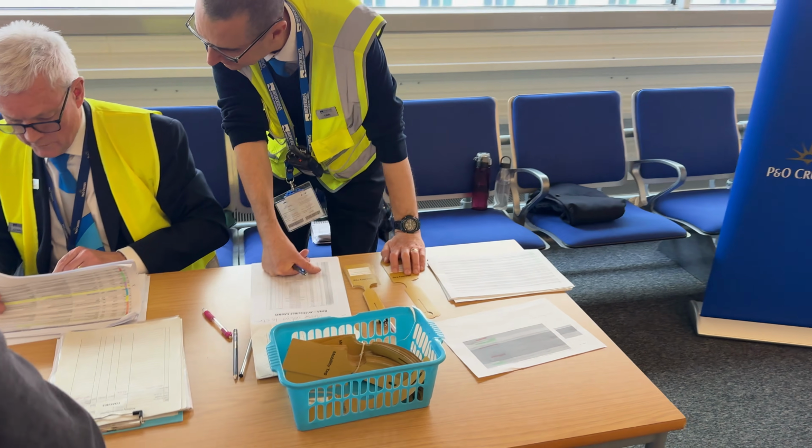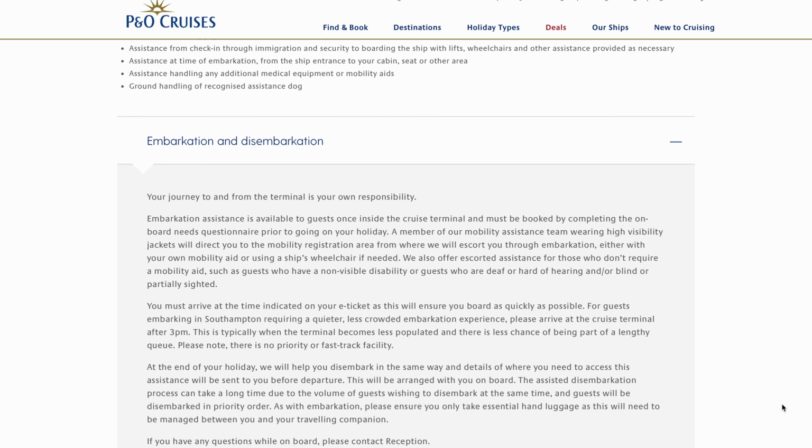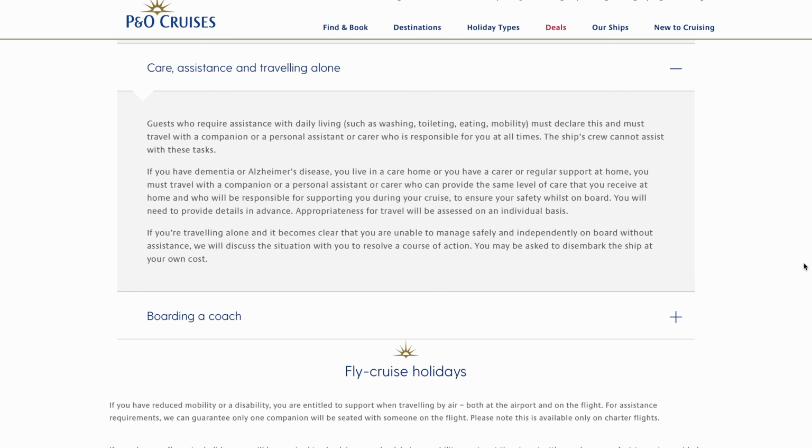Yeah, so before your cruise holiday with P&O, there is a section on the website that if you require any kind of assistance during your cruise, whether it's during embarkation or during an emergency and things like that, you make that known on the website by filling in a form. And as we had done that already, Mum and Aunt's names were on a list of people, so that whenever we went there we were able to check in separately.